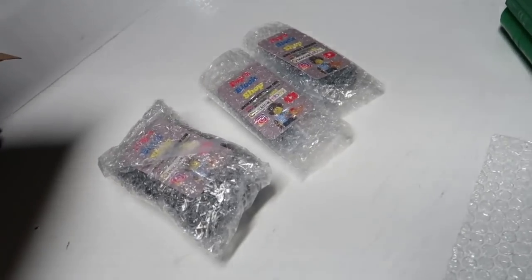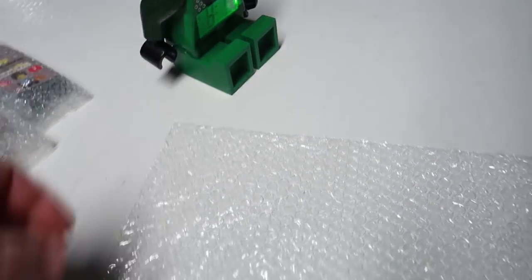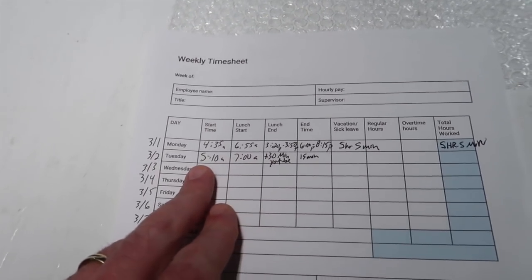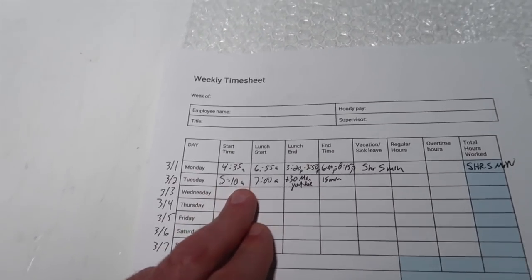Alright, it is Tuesday night here. I was just down here for like 10 minutes. I'm just going to mark it down as 15. I packed up 3 Bricklink orders and that's it. And I have $400 worth of Bricklink orders to pack in the morning. We'll see how that goes.